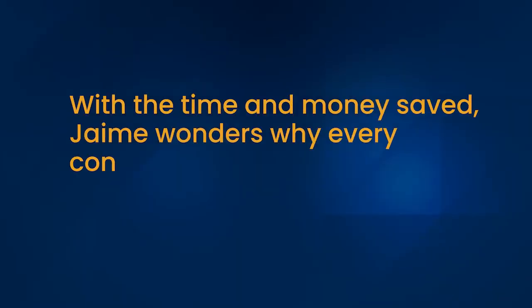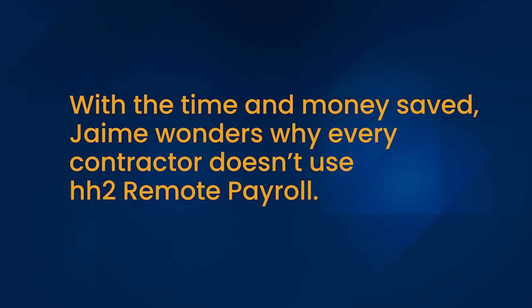Now that we use hh2, everything's in one place. Everybody goes to one system, logs in, sees the timesheets, sees who's been working on their job for the week, approves it with a click, and then sends it over to payroll, and we're good to go. With the time and money saved, Jaime wonders why every contractor doesn't use hh2 remote payroll.